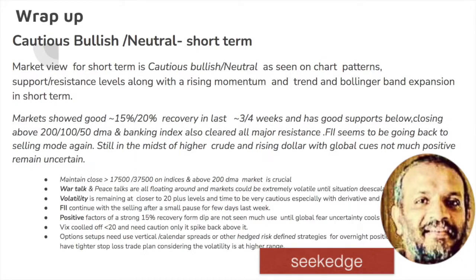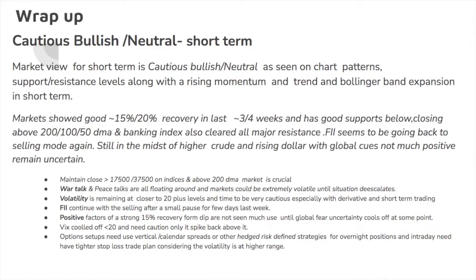So that's a wrap up. That's the view I have. Cautious bullishness with some sideways price expectations, based on all the charts and momentum and trend and Bollinger Bands and support levels and all this that we have studied in the previous slides. My view is this. You may have the same view or a different view. That's up to you.